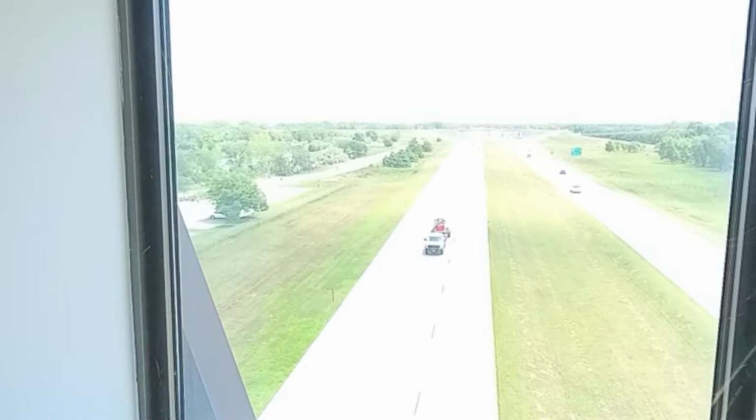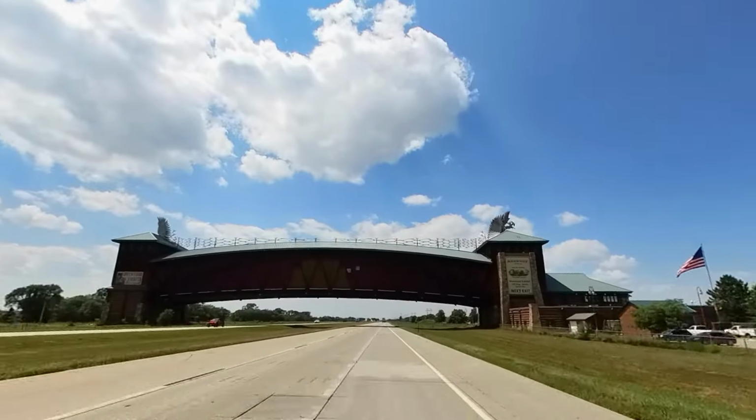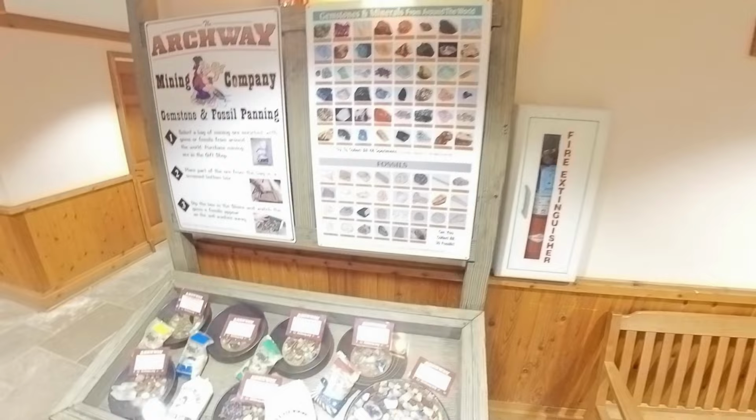They have windows looking down onto I-80 with speedometers. This driver, for example, is going 69 miles per hour. Nice. This section is also a reminder that you are literally on top of the interstate. Crazy. You're crazy, girl. That's the end of the main exhibits. You come back down an escalator and find a child mining operation.